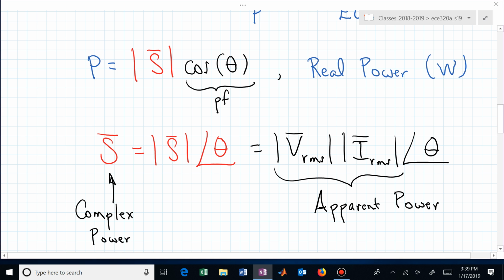Just kind of keep that in mind, I hope, as we're talking about this, and you're going to say, what is complex power? Why are we worried about it? Well, it physically means something. P and Q. Even though Q is the imaginary, it's there. It's orthogonal to the P.